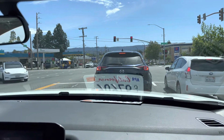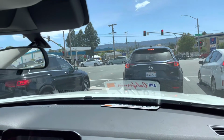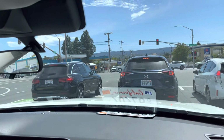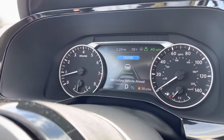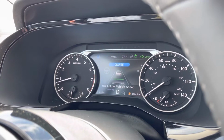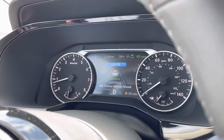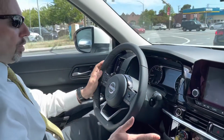Okay. And now what's going to happen is, right now there was a disclaimer, like a note. There we go. It says resume plus to follow the vehicle ahead. What it means is right now I'm not holding the brake. Okay, the car's in drive. Automatic brake is not engaged. I'm not holding the brake. Okay, the car just holds itself.